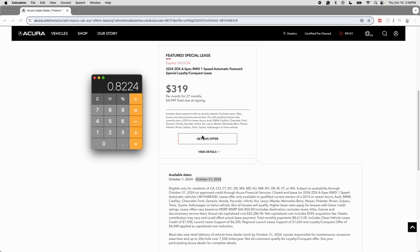So ladies and gentlemen, remember, anytime you're under 1.5%, good lease deal. Under 1.25%, great lease deal. Under 1%, amazing lease deal. And as you can see here, this Acura ZDX is an amazing lease deal at 0.82%. Now, let's actually factor in the taxes, and let's actually factor in the registration costs.